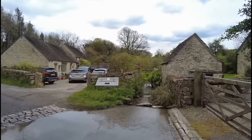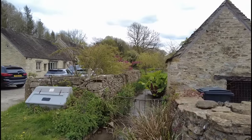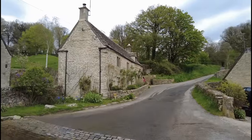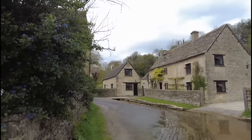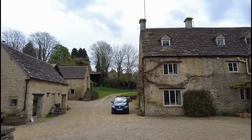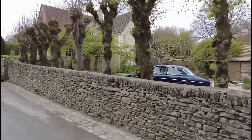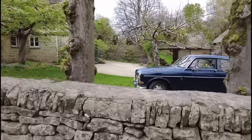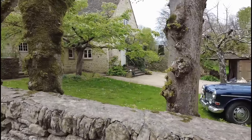But yes, look at this though, isn't it beautiful? Just exquisite Cotswold villages wherever you look. The houses, sorry. Wherever you look. Absolutely beautiful. I just love it. Look at that house there. Lovely classic car there. Look at that. Volvo, I think. Classic Volvo.